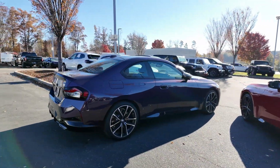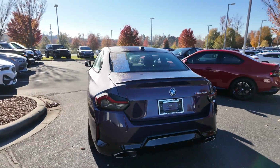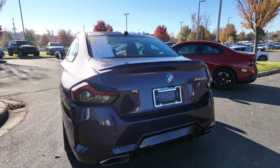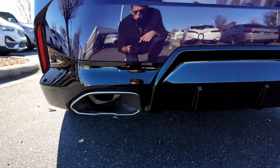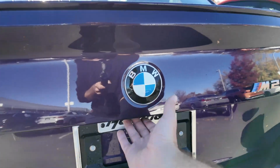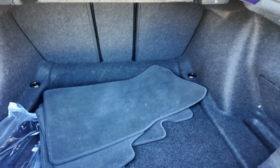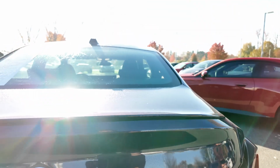But just to take a look now at the 240, we do have a difference with the exhaust tips. So we have a little bit bigger of a spoiler, same taillights, and then the dual exhaust is much wider there with gloss black in the diffuser. We have the backup camera, all the parking sensors, and then same thing, no power trunk for this model, but you get the exact same cargo space, same grab handle and everything like that.